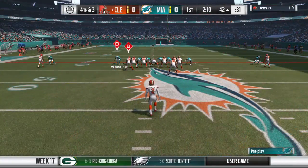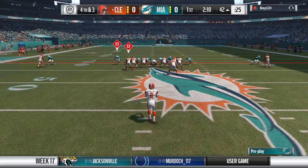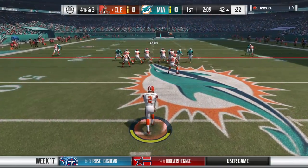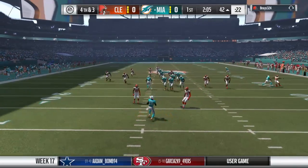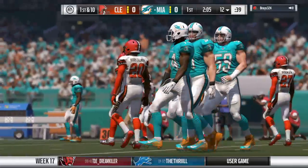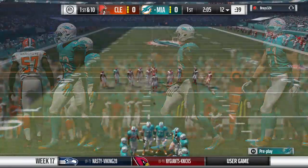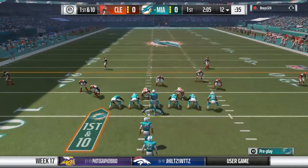The Browns send out their punter now. The dangerous Jarvis Landry back for Miami. Oh, it's a wobbler here. And a fair catch called for and made at the 12-yard line. A special teams mistake there, no doubt. Just 26 yards officially on the punt. And the Dolphins' drive will start deep in their own territory with a first and 10.